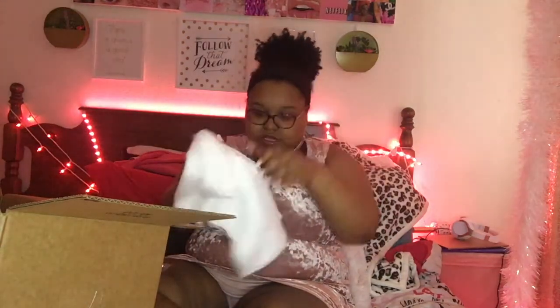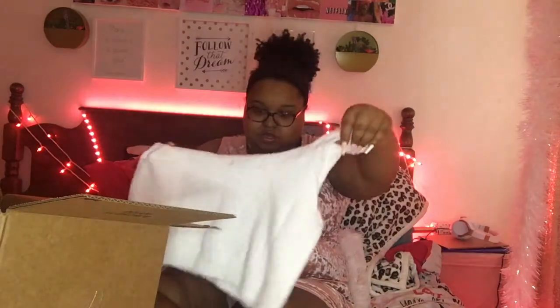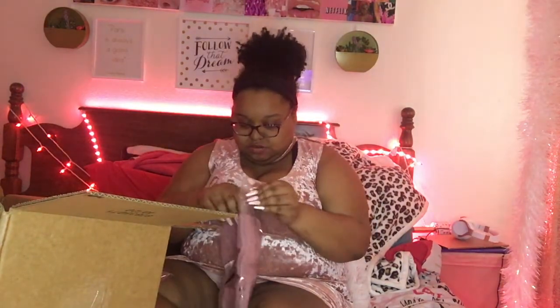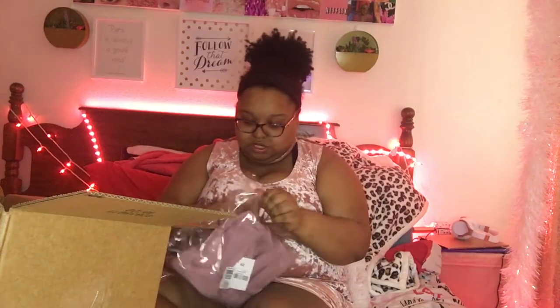Okay, so this is a white tank top, or more of a crop top when I wear it. But yeah, it is the same as the shorts. So this one's in cream. It just feels so soft. Feels like wearing a little lamb. They did have the cardigan sweaters, but those weren't on sale. They were like $27. These were like $7. So yeah, I'm good right now. I'll probably wait until it does go on sale.